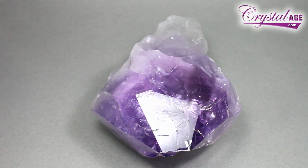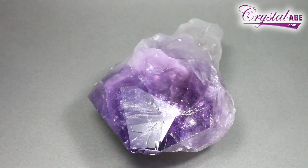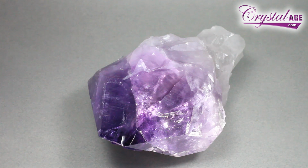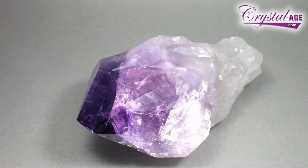I'm going to show you a mega piece now. This is still a point. It still has all the same qualities that you just saw in the smaller piece, but look at the size of it. This is really unusual. We don't get them this size very often anymore. It used to be more common, but very hard to get hold of. Now, both of these lovely pieces come from Brazil, and the Brazilian amethyst will be quite different from other amethysts.